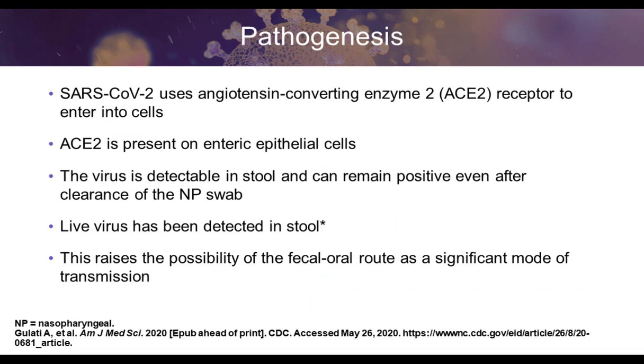SARS-CoV-2 does use the angiotensin-converting enzyme 2, or ACE2 receptor, to enter into cells, and we know that ACE2 is present in the enteric epithelial cells. The virus is detectable in the stool. However, there are no good viable stool tests yet being used commercially, although I do think those are coming. And we know that the virus can be detected in the stool even after the nasal swabs can be positive and there is a clearance of respiratory symptoms.